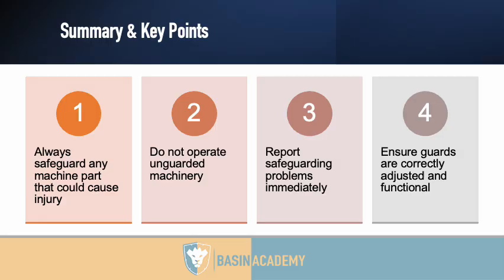Wrapping it up, like I said, we're getting close and we're there now. Make sure that equipment safeguards are always in place and any machine part that moves is guarded. Basically, if it moves, it needs to be protected from somebody touching it. Do not operate unguarded machinery. Don't remove guards, and if a guard is removed, don't use it. Report safeguarding problems if there is a guard issue, and ensure guards are correctly adjusted and functional.